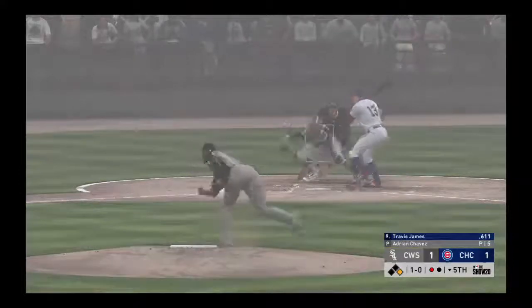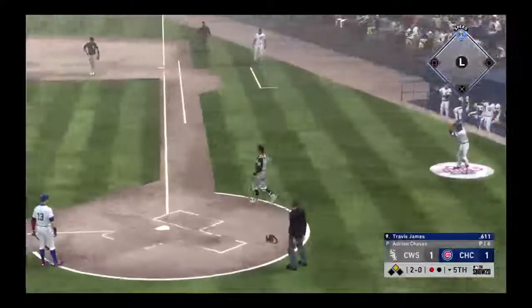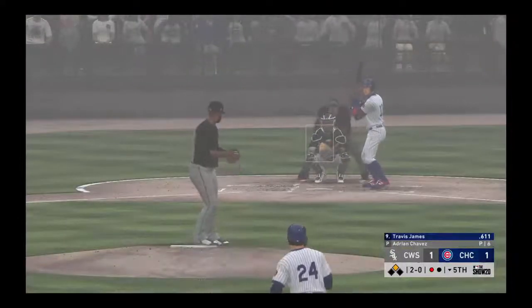A ball and no strikes. Here it is, in the dirt here. Pitch is in the dirt and knocked down, and he'll make it into second easily with a stolen base.